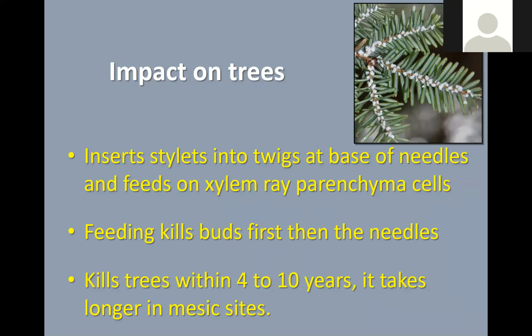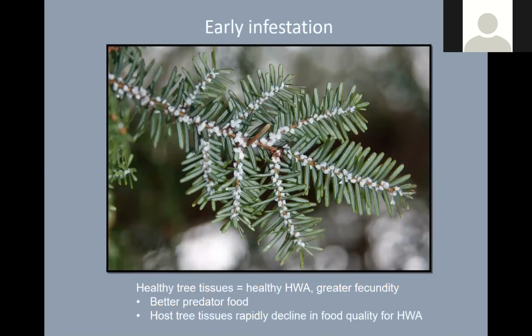I think the droughts actually exacerbate the impact as well. I know that some of my friends think that the rapid demise of the hemlocks in the Great Smoky Mountain National Park was helped along by the advent of the Hemlock Woolly Adelgid getting into the area and then having a big drought for the next few years. So the length of time it takes to kill a tree varies, I think, according to site, with the most mesic sites being the best.